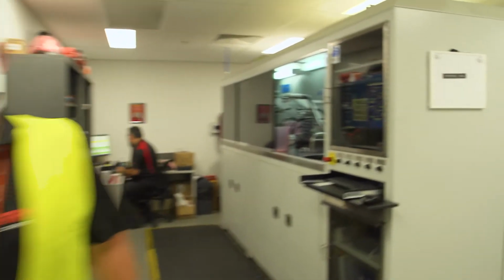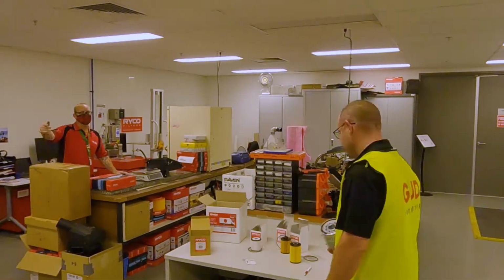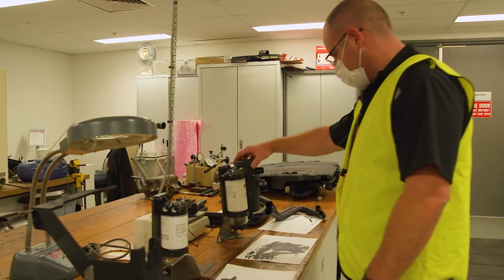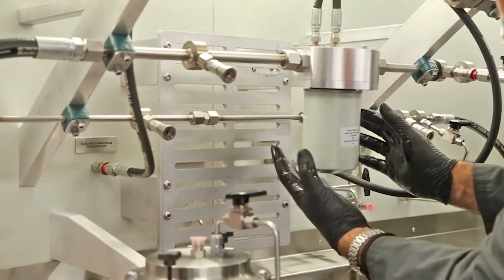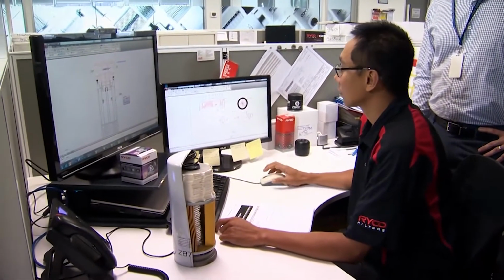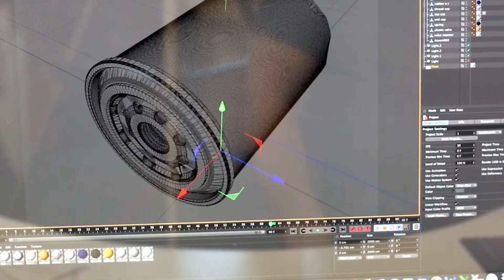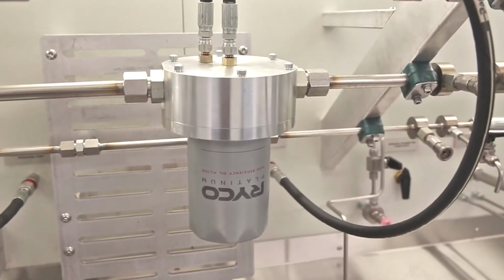We back that promise, having one of the only dedicated filtration labs based here in Melbourne. Our team of engineers ensures each product meets the required specifications across the key measure of efficiency, life and flow. Our engineers and product managers also strive to innovate, creating new products and solutions that make our customers' life easier.